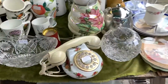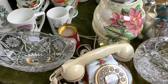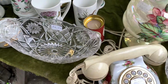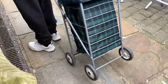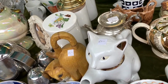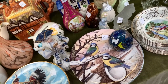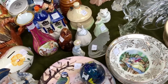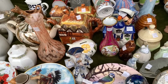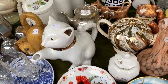Look at this phone. Royal Albert phone. Wow. I mean, we have a landline. We could get that. This is pretty. Yep. Wait. Candlesticks. These are nice. Sadler, eight. Yeah, that's a good price for Sadler. Okay.